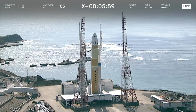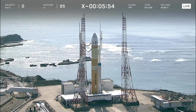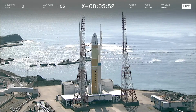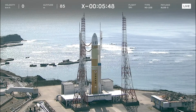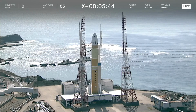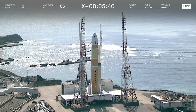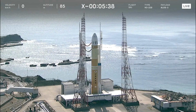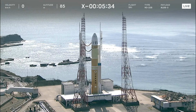It's 6 minutes to launch. The current weather at the launch site is fine. Temperature is 18 degrees Celsius. Wind is 3 meters per second from the north. The weather is still a go, and currently there is no constraint for launch.